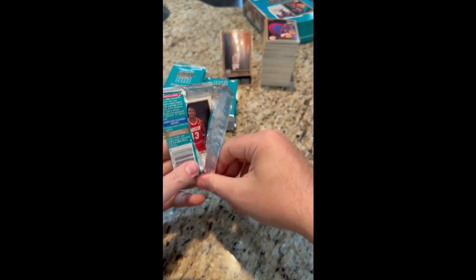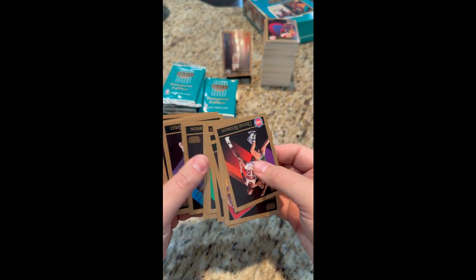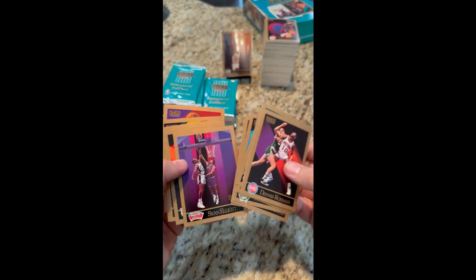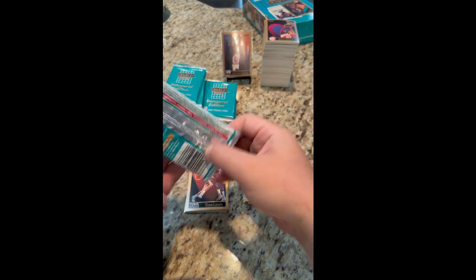Just one MJ so far. We are still chasing the Shawn Kemp. I haven't pulled a Pippen yet either. Dennis Rodman. Here's the Chief Robert Parrish, Dennis Hopson, Muggsy Bogues. I'll throw the Worm down. The Worm, another great nickname.